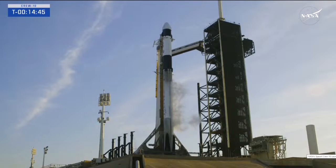With T0 coming up in just under 15 minutes, our teams are doing a series of system checks to ensure Dragon and Falcon 9 are ready to go.